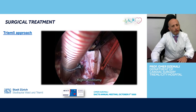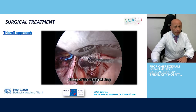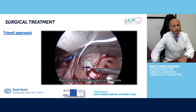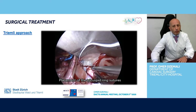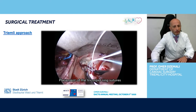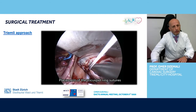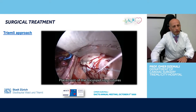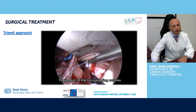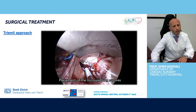And then in beating heart technique, opening of the right atrium, the great view on the tricuspid valve with dilated annulus. After the sizing, there will be the annular implanted U sutures and implant of one 32 millimeter ring. We see here the septal part of the tricuspid valve. And all of this in the beating heart technique, which allows us the reperfusion after the cross clamping of the aorta for the mitral valve.